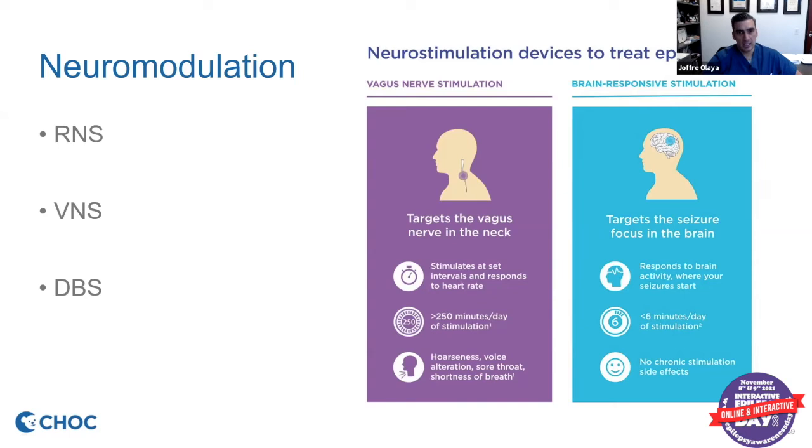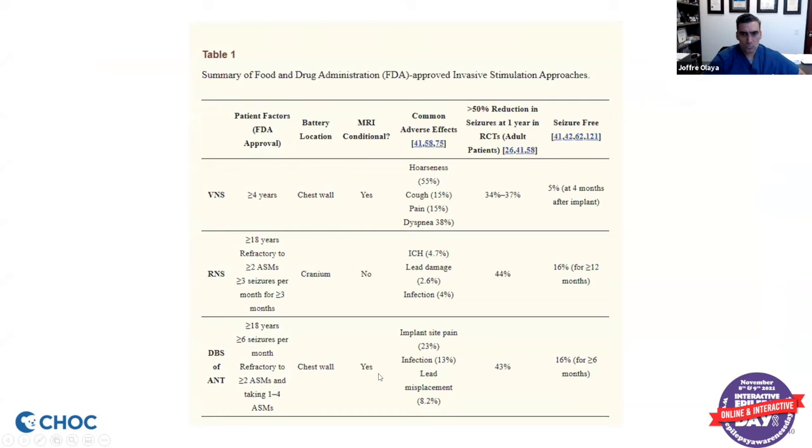It's not responding to a specific seizure, but it's just overall decreasing the seizure burden by kind of resetting the brain. But it's not responding to specific seizures. The RNS is the only one that's responding to specific seizures. And so, these devices, unfortunately, are not curative procedures, but they help decrease the overall seizure burden.